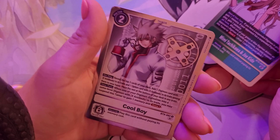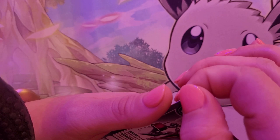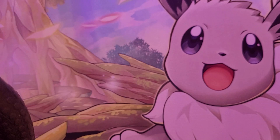This one got all mangled up there. Oh, no! It's a really good card in the set, though, especially for X Antibody decks. It's almost a staple. Nice. If you're running it in any X Antibody decks.